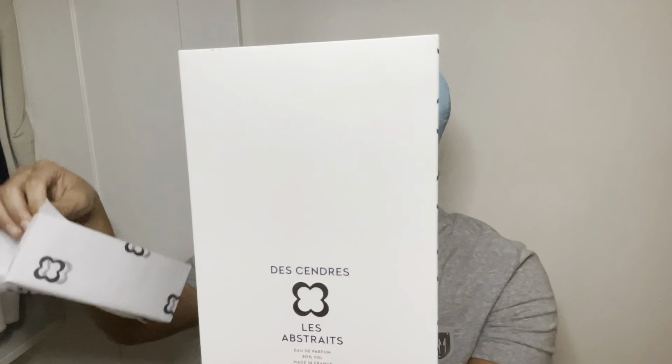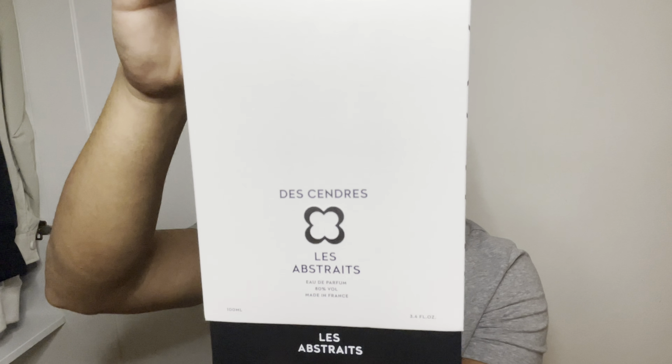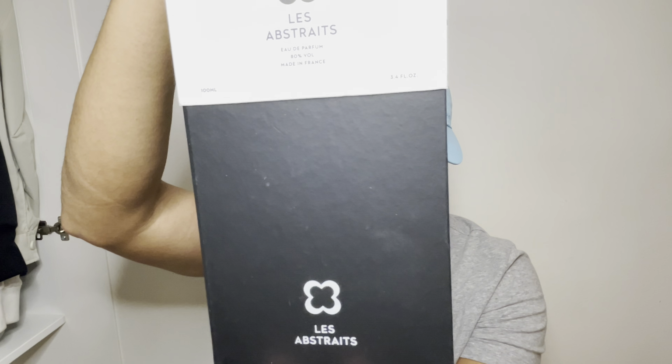Here's the nice white box. Quatrefoil is all over the side, raised, slides up. If you're familiar with a Frederic Malle presentation, then you're familiar with this. Those are the notes there.